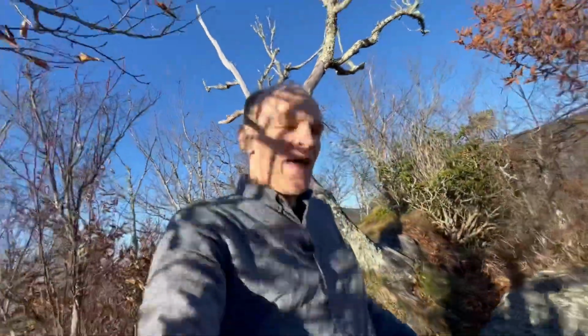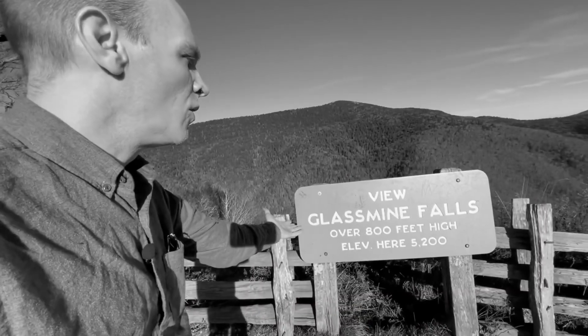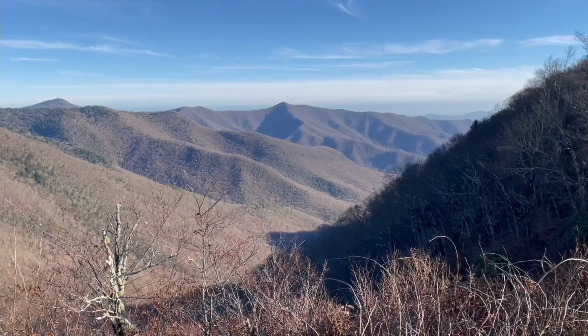Found a little pullout that leads to a trail to Glassmine Falls, 800 feet high. The first waterfall on this whole road trip, and I cannot find it. There's a trail here, but it doesn't seem to lead to any waterfalls. View is nice anyway, though.